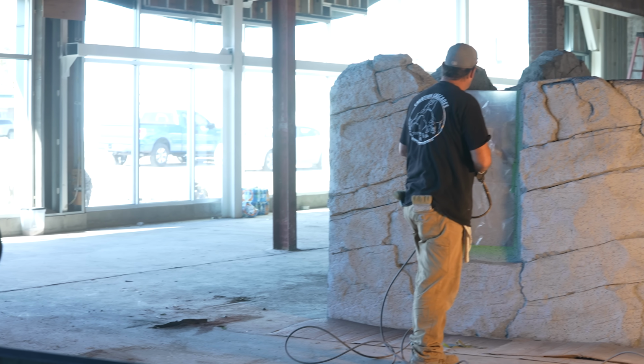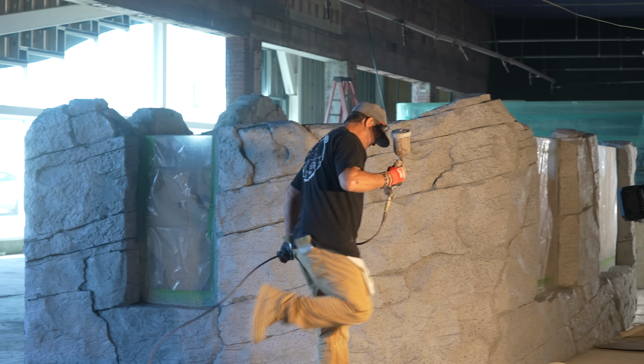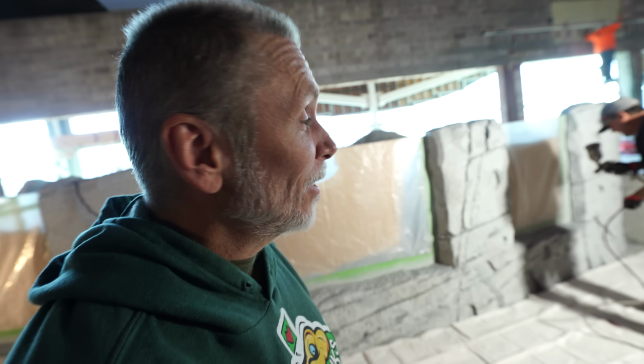It's just cool to see it coming together. The color changes everything, right? It goes from that more cement look to now looking more like actual mountains. The artistic ability is just amazing. It's so cool to watch. Take a look at this, guys.